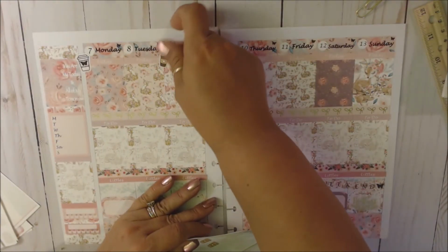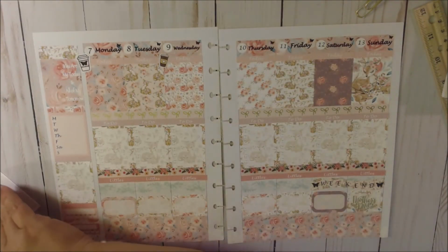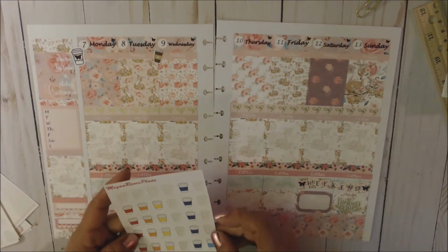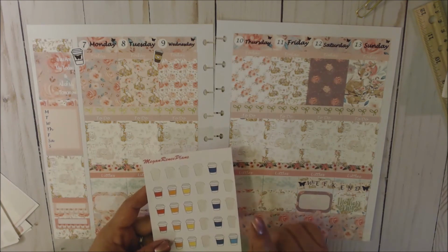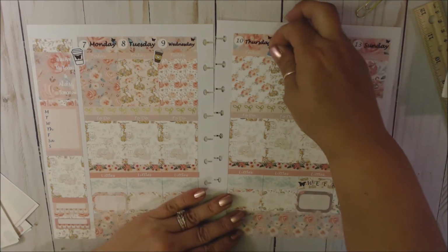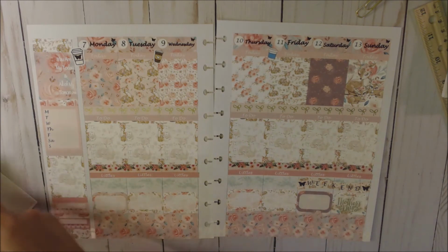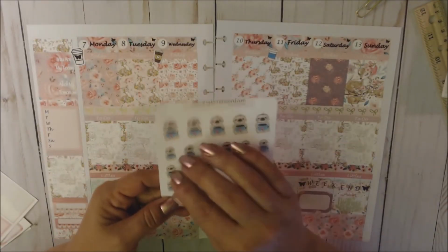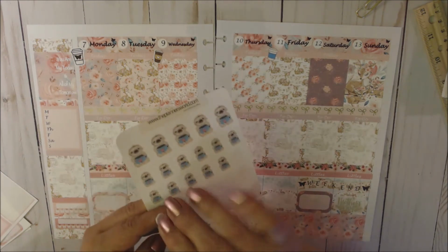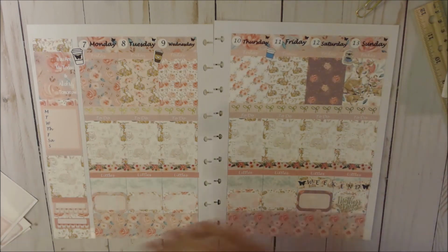And I'm going to put that between Tuesday and Wednesday. And I do it this way, guys, because it saves a lot of stickers, because I drink coffee every day. And then I think I'm going to use this teal blue from Megan Renee Plans. Okay, and then I'm going to use a Mocha Loves Coffee from the Planner's World and put him between Saturday and Sunday. All right, so that's done.